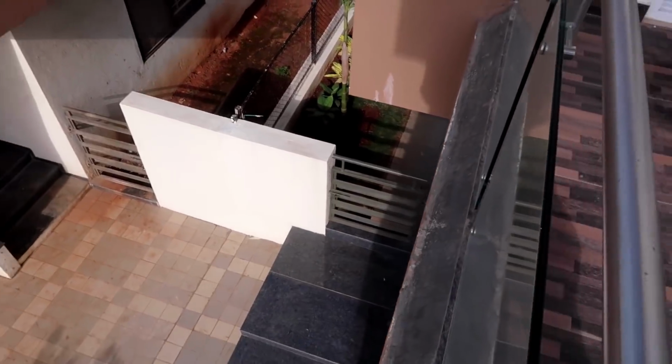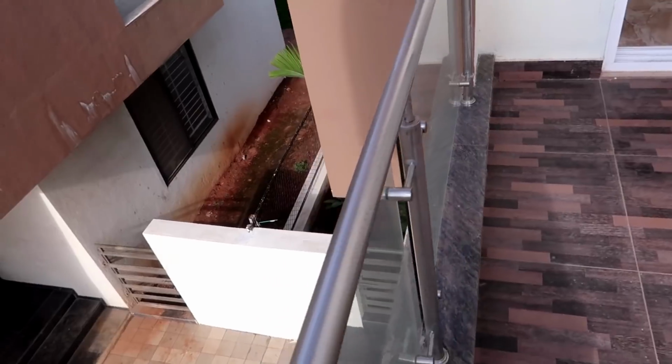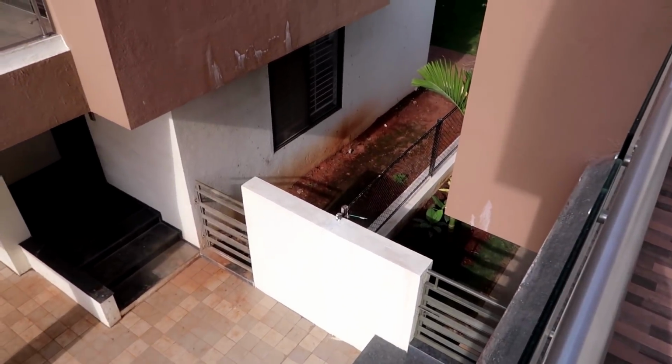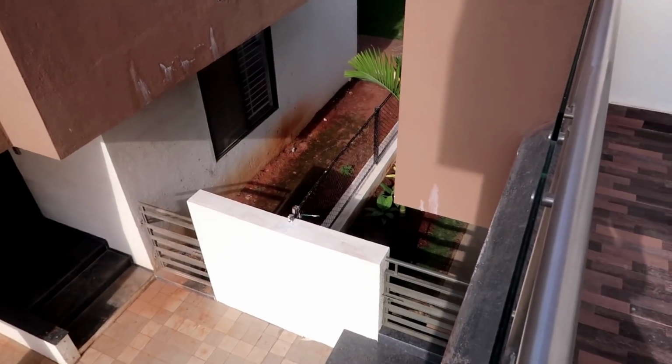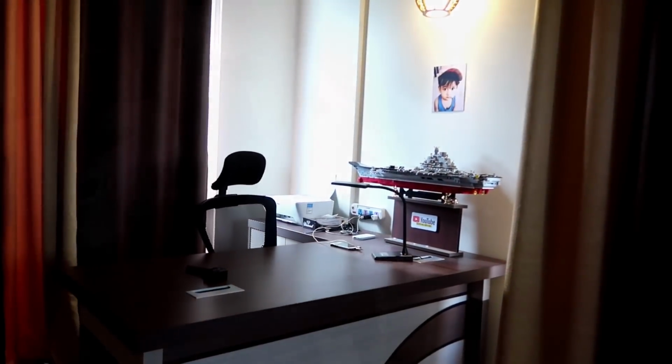So this is a twin bungalow. We are sharing one common wall with another bungalow where nobody is living at the moment, and 3 sides are free. Front is parking area, side has about 5-6 feet garden, back side garden is the main garden.